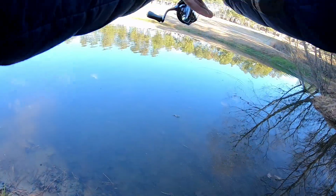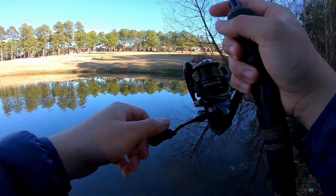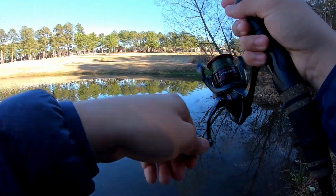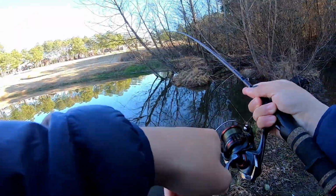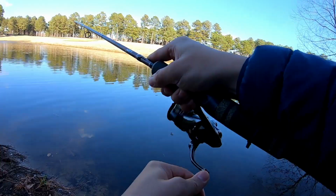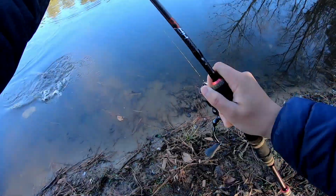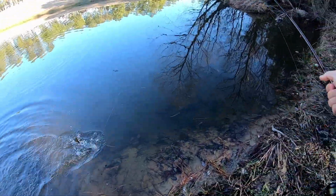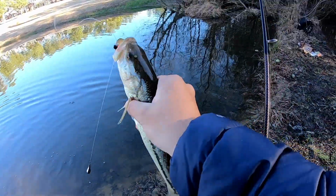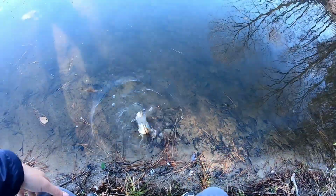Let's cast further out there. Oh yeah. Now is the wrong time to catch a 5-pounder. It will literally just spool me. There he is. Yes, I knew it. They're in the shallows. Such weird behavior. All right, it's a little guy. Oh. He's not done yet. I don't want to let him touch the ground and destroy his protective slime, but there he is. All right, see you, buddy. Oh, sorry about that. He was lost for a second.